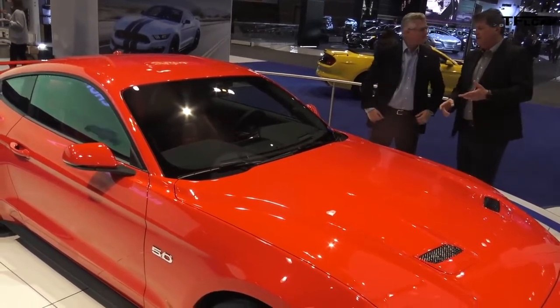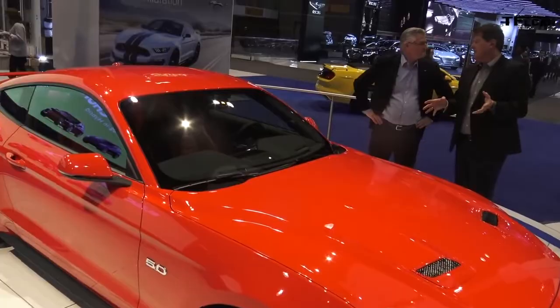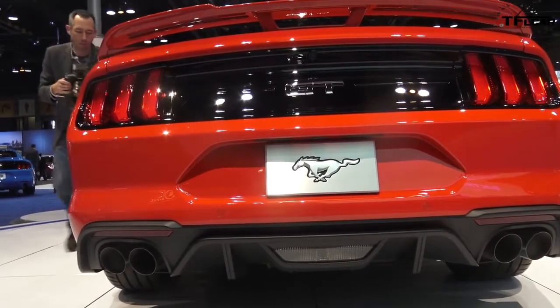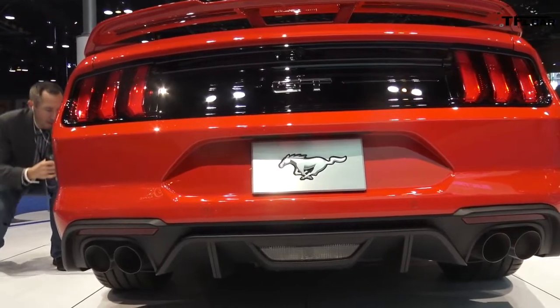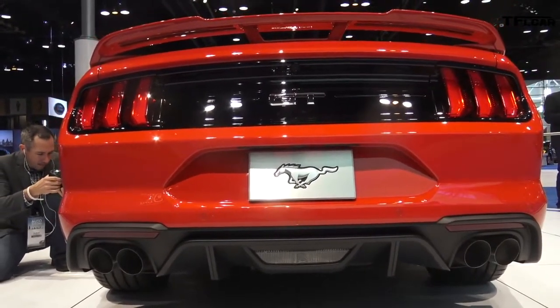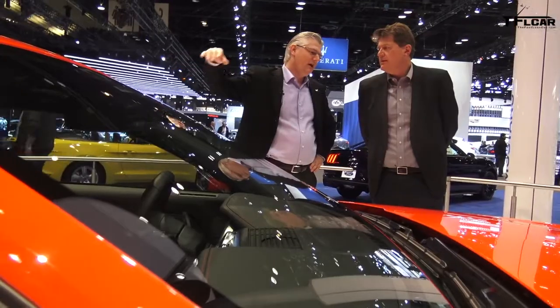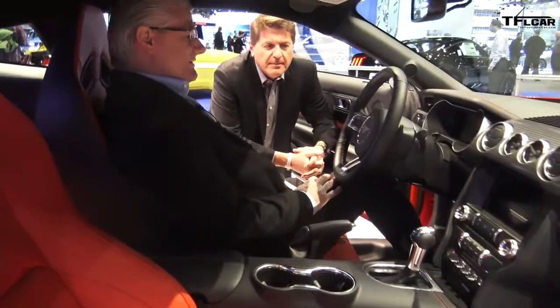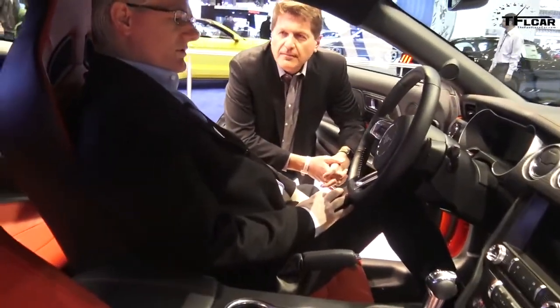So I have to ask this, on the 8 you're not augmenting the sound, right? But on the 4 you are inside. Still using cancellation on the 4 to take out tones. The 8 is basically the way the sound's set up for it. We have a lot more presence from the exhaust system inside, and we still have the sound tubes that we use on the V8s.